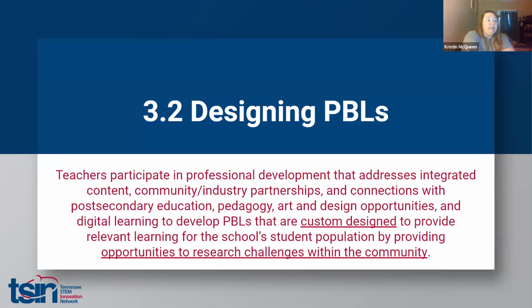All right, we're going to dive into 3.2 now, which is designing PBLs. So in 3.1, that's where we really focus on making sure that our teachers have the PD to design a PBL. But this really focuses on making sure that we've connected our partnerships, we've connected our industry. One of the underlying words here is that it's custom designed. Now, there's no reason to reinvent the wheel, right? There are PBLs out there. You can find them online. You can find them on our website.